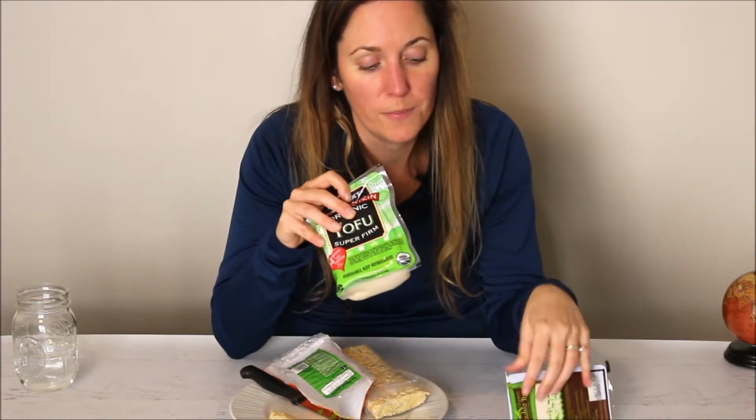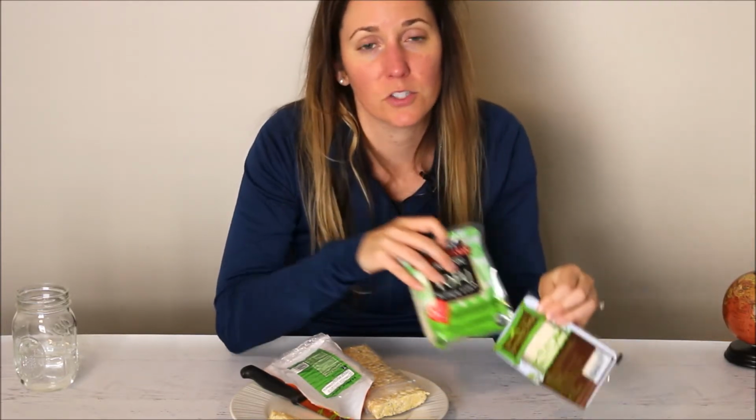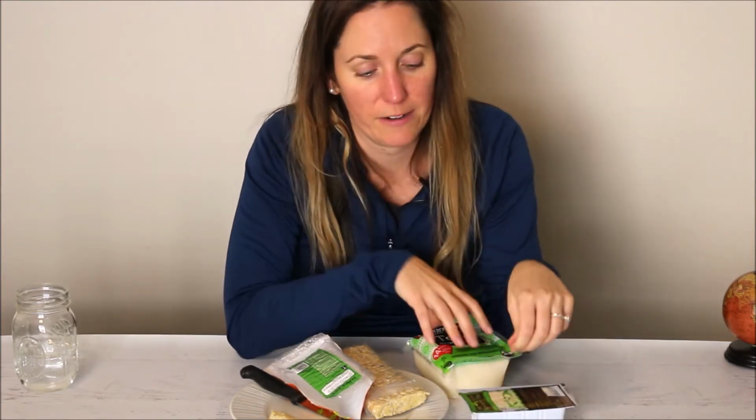Something like the firm or the extra firm would be best for a crumble. So instead of scrambled eggs, it's scrambled tofu with seasonings and turmeric and vegetables. It's also great for baking tofu. So that's probably one of my absolute favorite ways to make tofu is to bake it, and you can catch the link for that below.